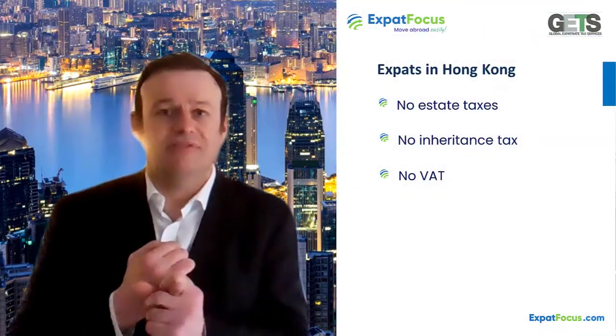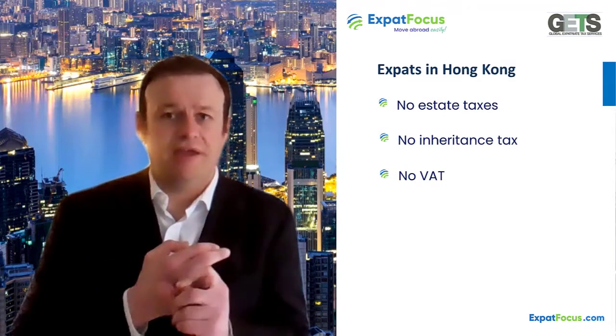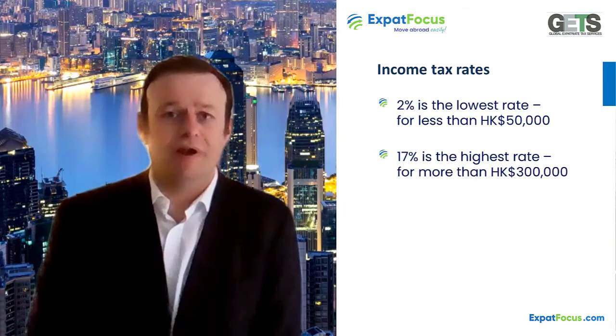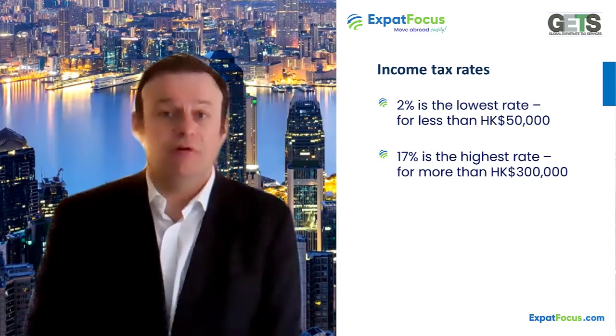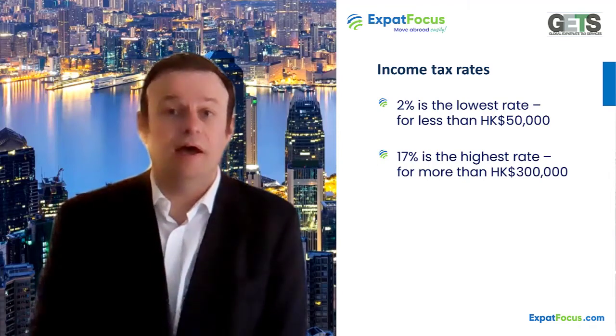There are no estate taxes in Hong Kong, no inheritance tax at all. There is no VAT. And in terms of income tax rates, the 2% rate of tax, that is their lowest rate, applies to Hong Kong dollars under 50,000. And the 17% rate is their top rate of income tax, which applies on income over $300,000. So it really is a very different tax regime to the one that British people are used to if they're coming from the UK.